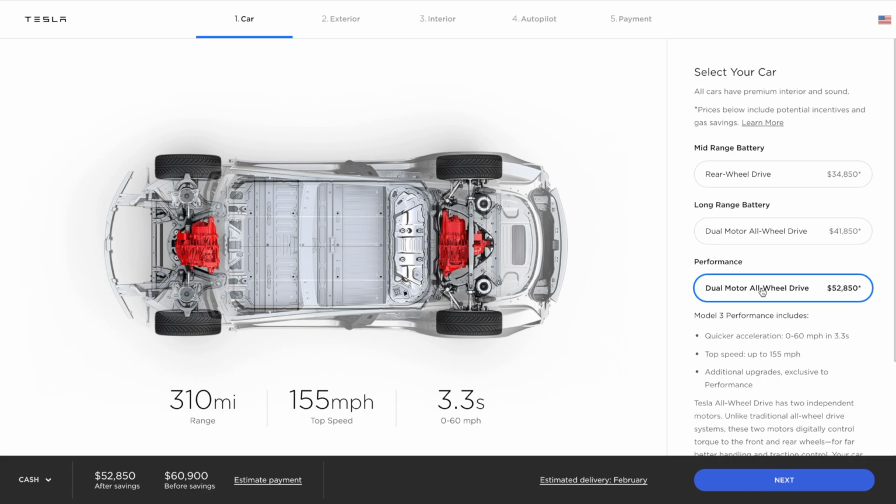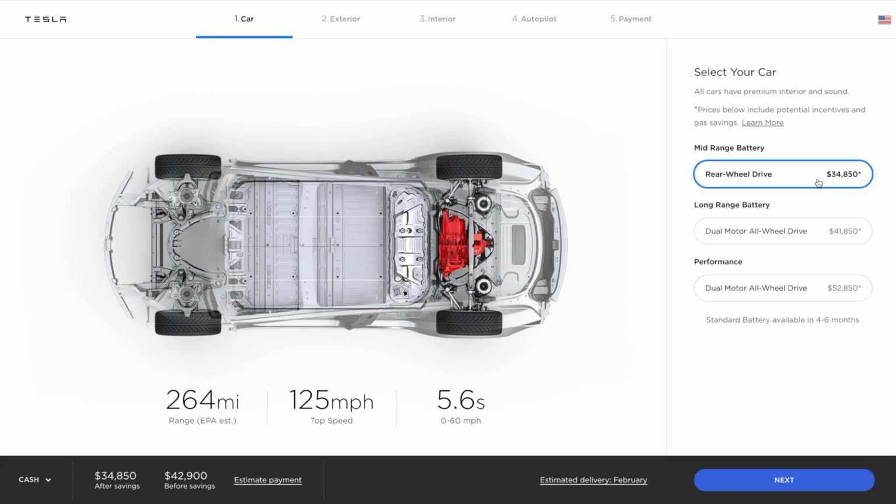So, let's see what might be the right option for you. Personally, I would go with the mid-range battery. And actually, the reason that I would still wait is because my ideal would be the base $35,000 battery. Of course, then I'd add options, which I'll talk about later. But for now, this is, I think, the best option.